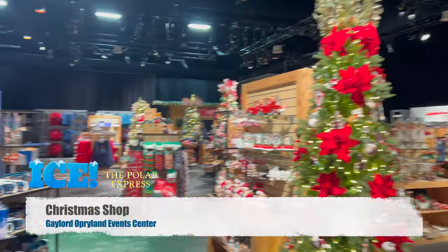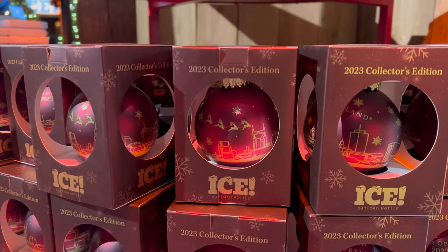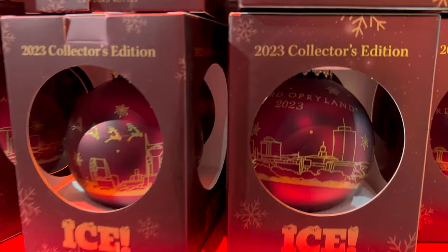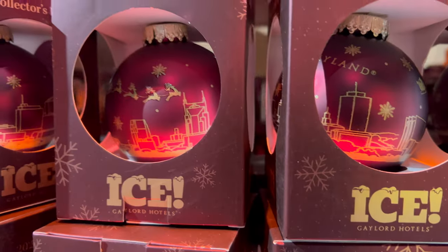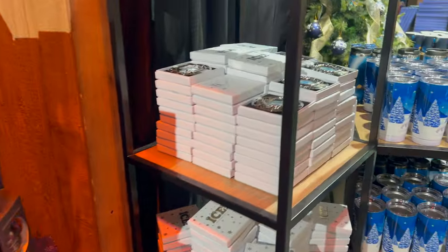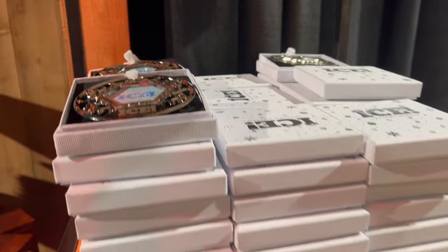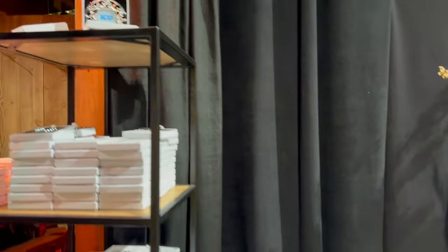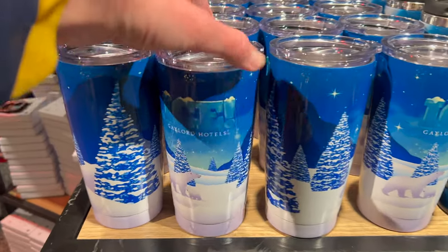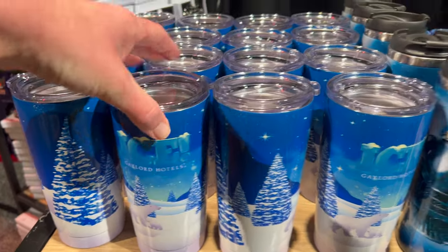So we got the gift shop here for ice. Look, you got some ornaments. And look, you can see it's the Nashville skyline. Oh, it's better to see it there because there's the Batman building. All sorts of ornaments, very appropriate for a Christmas-themed attraction. Mugs, just like Disney World, essentially. All the stuff that you'd think they would have here.